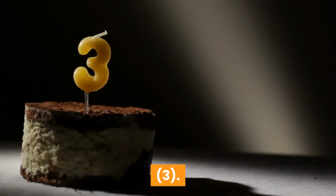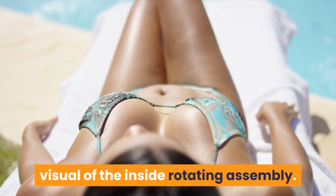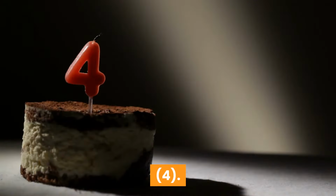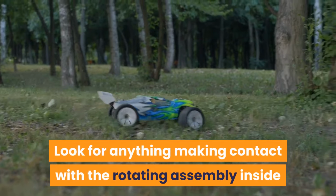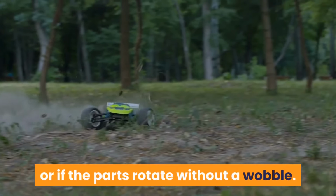Movement. 3. Separate the front covers to get a visual of the inside rotating assembly. 4. Look for anything making contact with the rotating assembly inside or if the parts rotate without a wobble.